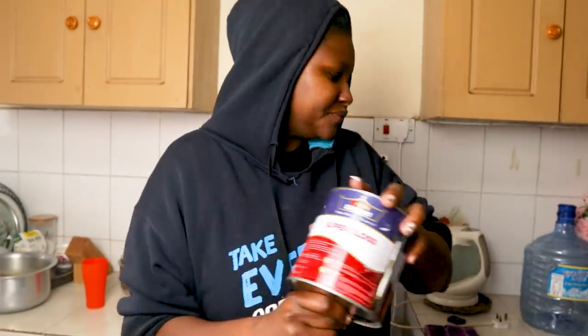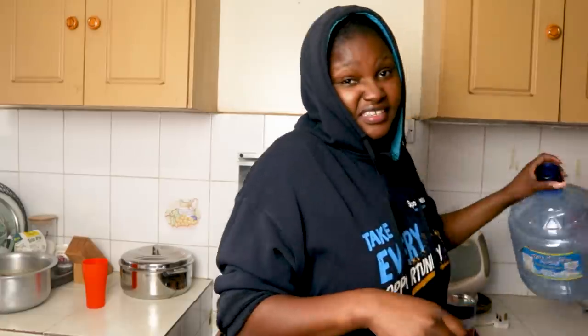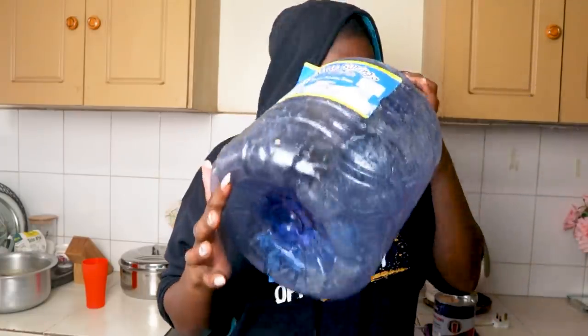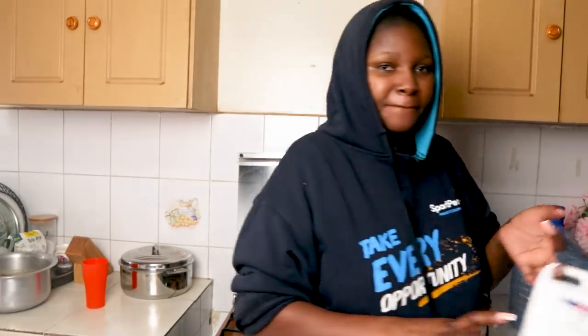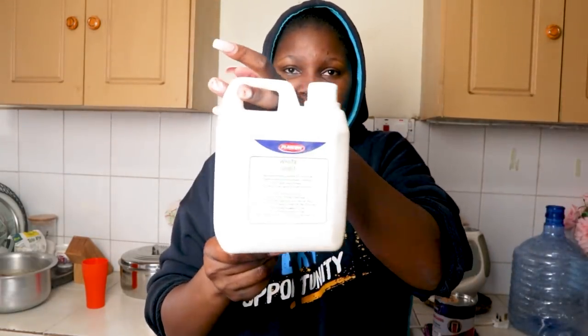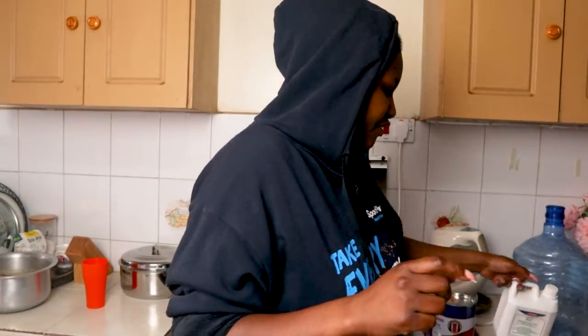This is oil-based paint. You have to mix it with a thinner. And since I don't have a mixing bowl, this is what I'll cut, and this will be my mixing bucket where I'll get the paints and my thinner. I'm using white spirit for this. So without wasting more time, let's clear everything out and get painting.